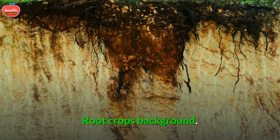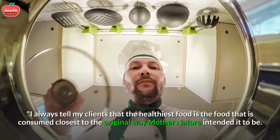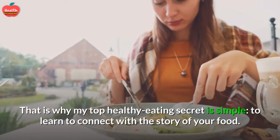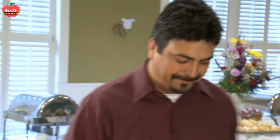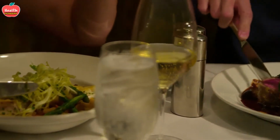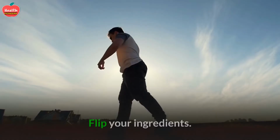Connect with your food. I always tell my clients that the healthiest food is the food that is consumed closest to the original way Mother Nature intended it to be. That is why my top healthy eating secret is simple, to learn to connect with the story of your food. In a world where prepackaged, convenience foods rule, it can be too easy to forget about how our food has been grown, produced, potentially altered, shipped across the world, and eventually ended up on our plates. Taking a few minutes to reflect on the origin of our food can help us understand how close it is to its natural state, how nutritious it may or may not be for our bodies, and the environmental impact of that food choice.